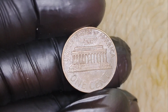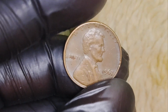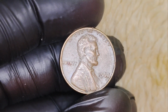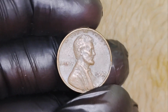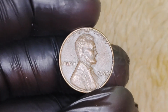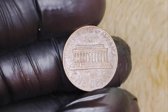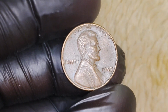But what makes this particular penny worth so much? The answer lies in its rarity and the demand among collectors. 1967 pennies, in general, are not rare, but finding one in excellent condition is exceptionally difficult. Many of these pennies were heavily circulated, and that wear and tear significantly reduces their value. Collectors are willing to pay top dollar for pennies that show little to no signs of use. If you come across a 1967 penny that looks brand new or close to it, you may have hit the jackpot.